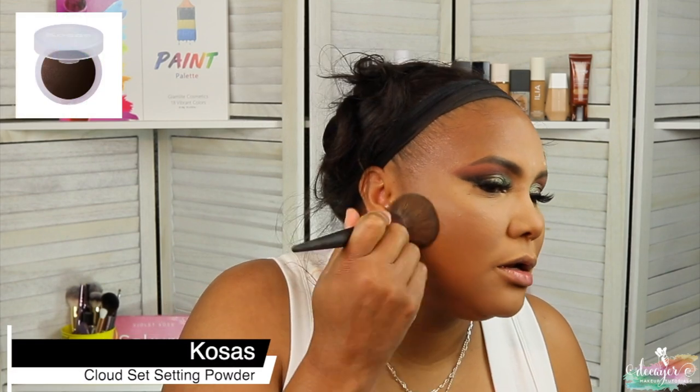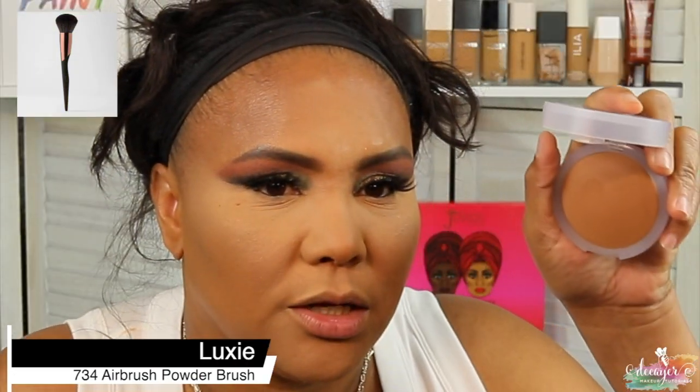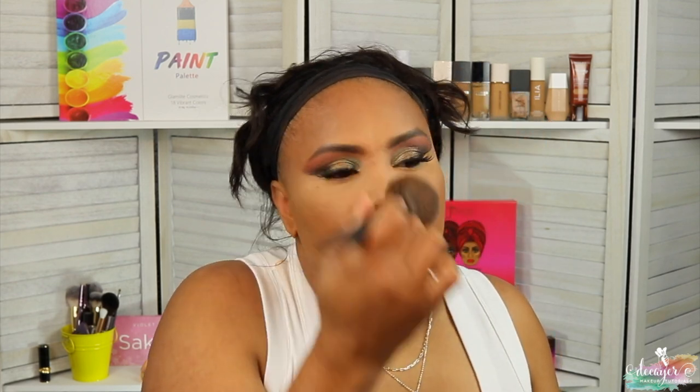So I actually got this in my Boxycharm, and this is the Kosas Softly Cloud Setting Powder. I might use that to set my face. I don't know, this might be a bad idea, but let us see. And that is the wrong brush. See? I already start. It doesn't have any real color to it. It looks dark in here, but it's not. Yeah, I think it works.